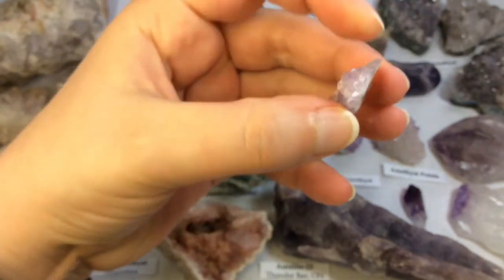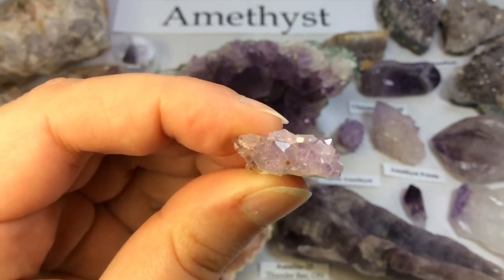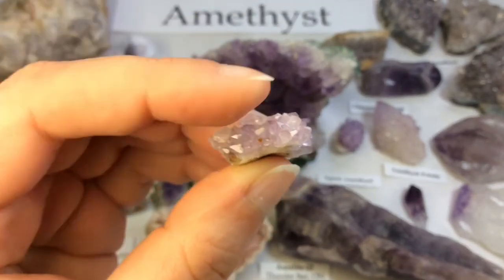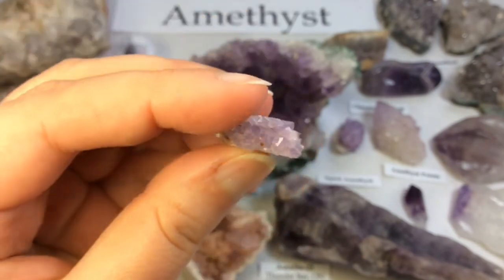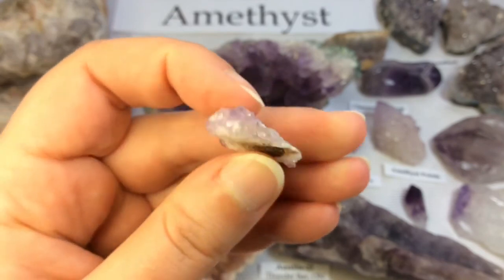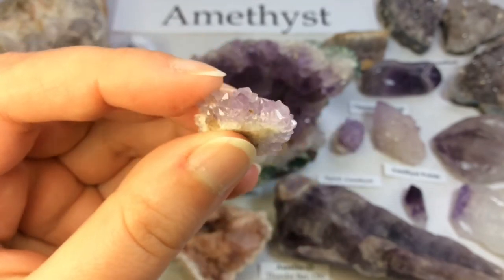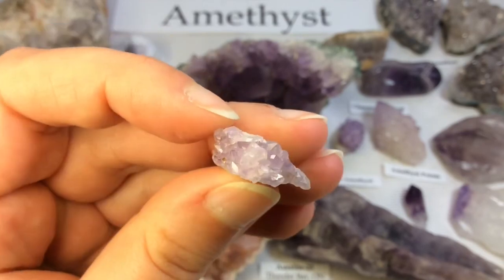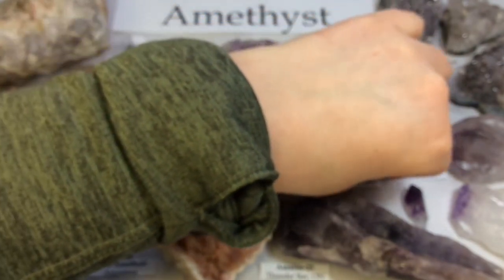This one was collected. It's obviously not a full spirit amethyst specimen. It doesn't have the point, but you can certainly see that it was most likely a part of one before it was broken. Nice little red dot of hematite in there. This one would be from Thunder Bay here in Ontario.